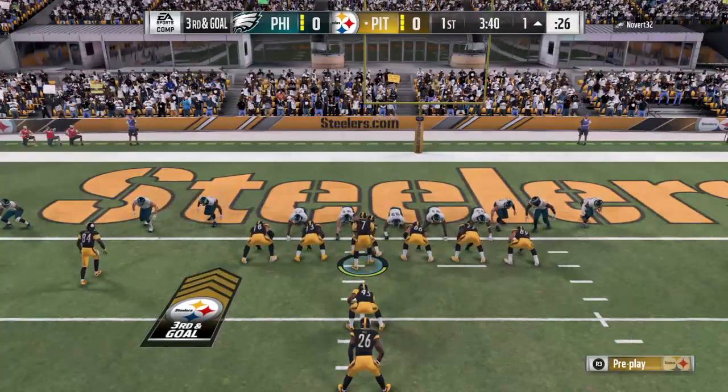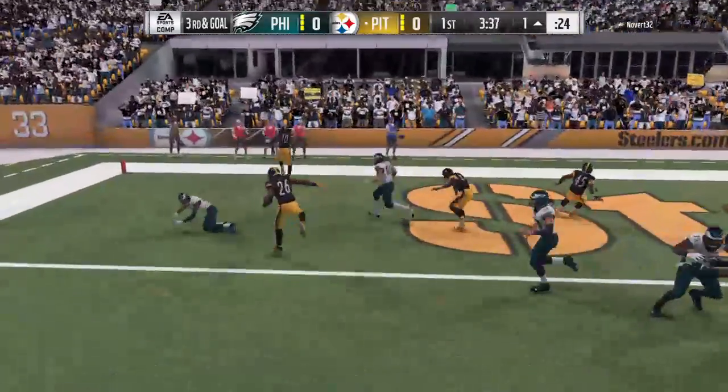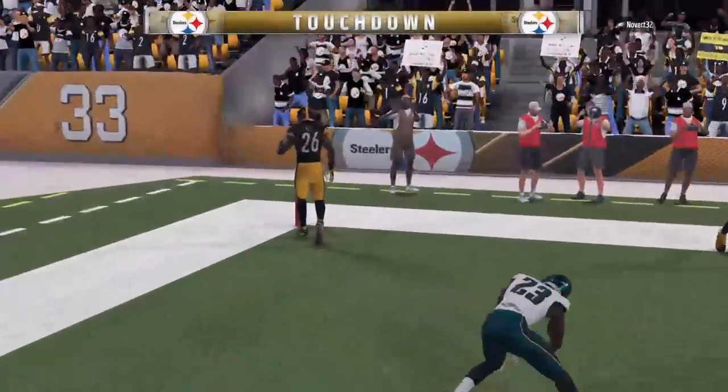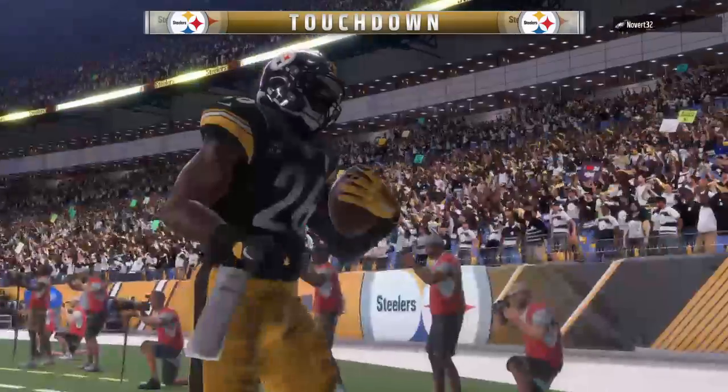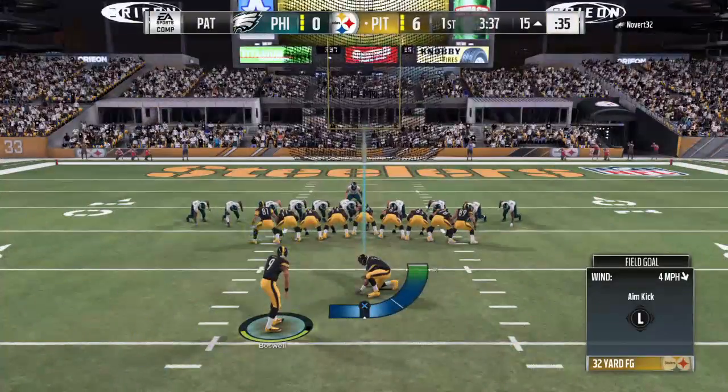Well, knowing them and knowing what we just seen, I think they're throwing it again, don't you? I think you have to. I think in this situation. And he's into the end zone. Touchdown, Steelers. Le'Veon Bell taking it in from a yard out.